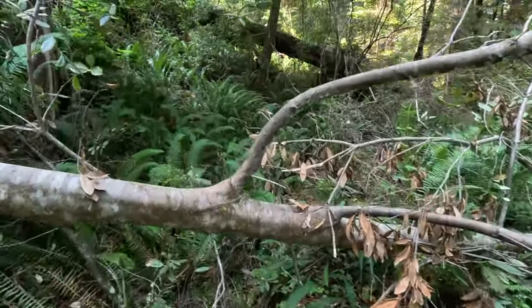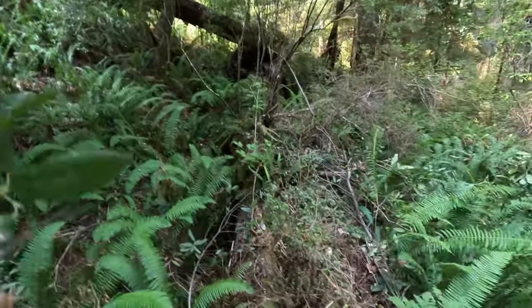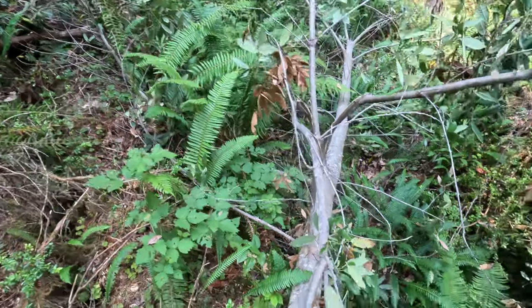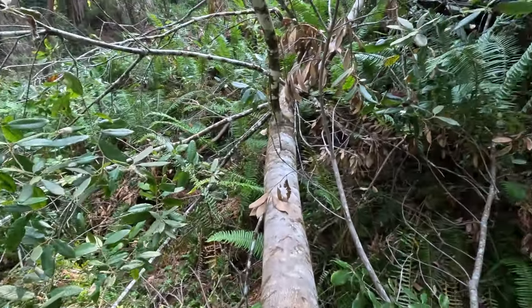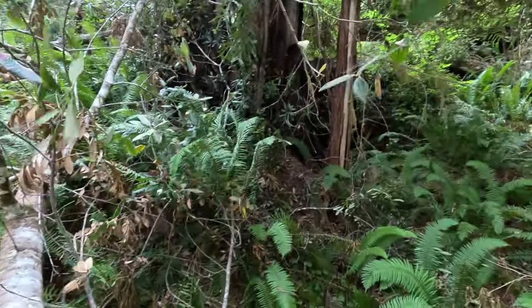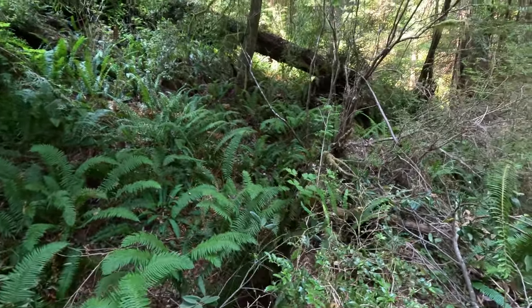Fallen tree. Climbing up it. I'm okay. I slipped. Hazards of the forest. Whew. That probably sounded worse than it was. I slipped on this tree I was climbing over. Didn't get hurt at all, just kind of fell down. Hazards of the forest, like I said.